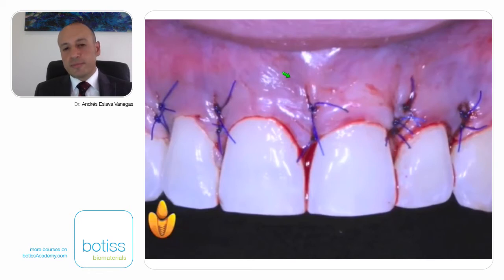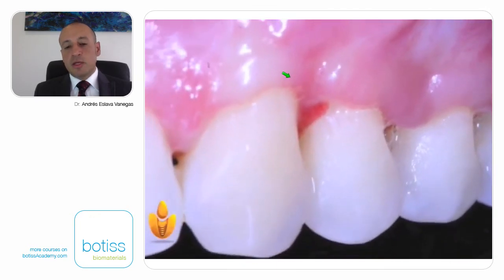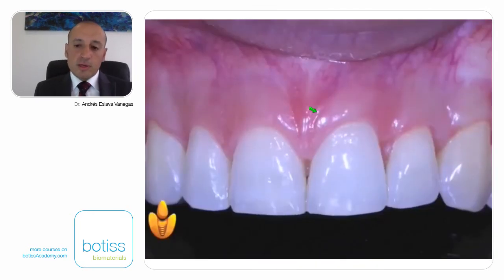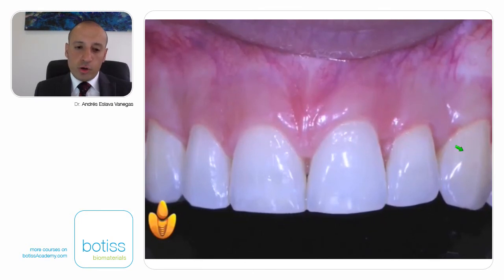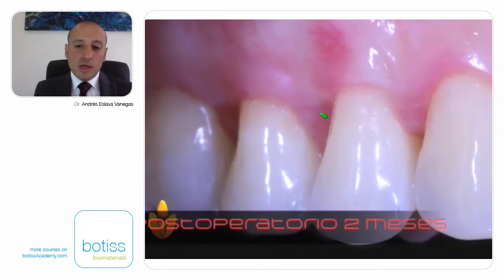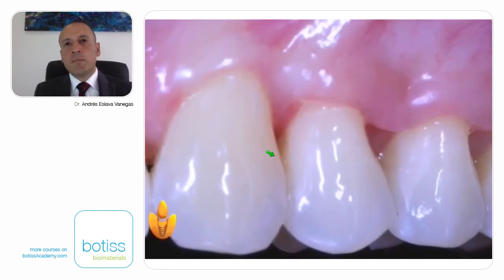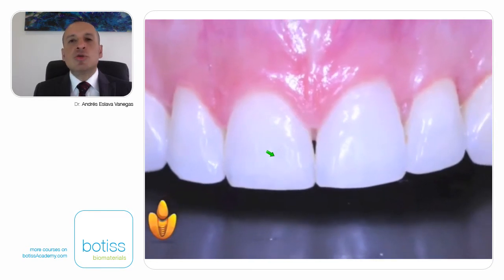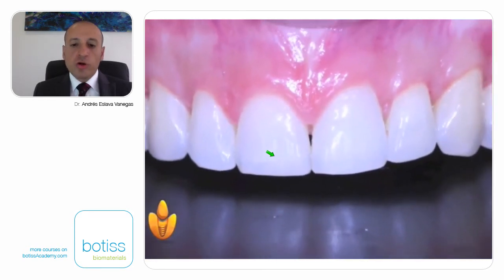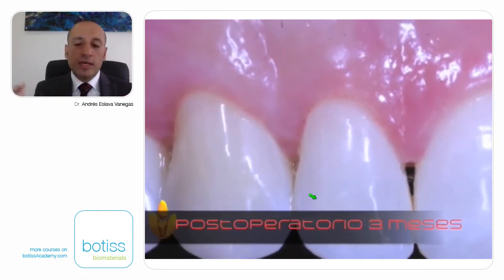1 month later, you can see the biotype. You can see how is the root cover process. And sometimes you see those papillas, and some people get crazy with that. Just have patience. In mucogingival or in periodontal plastic surgery, you need to have patience. And you're going to see how this papilla and this papilla are going to heal really good.